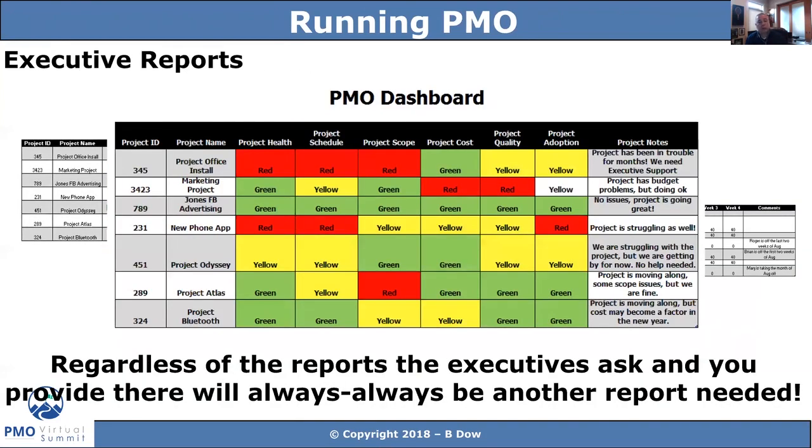But you can do resource reports, you can do milestone reports, you can do dashboards, right? Regardless of what reports you set up, the really interesting thing is there will always be another report needed. And so that's a good thing, right? If your executives are asking you for reports and more information, that means they care, that means they're engaged. And so you're going to want to get a good set of reports set up and then continue monitoring and working with your executives, again, to get them the information they need to be able to help drive the business and grow the business going forward.